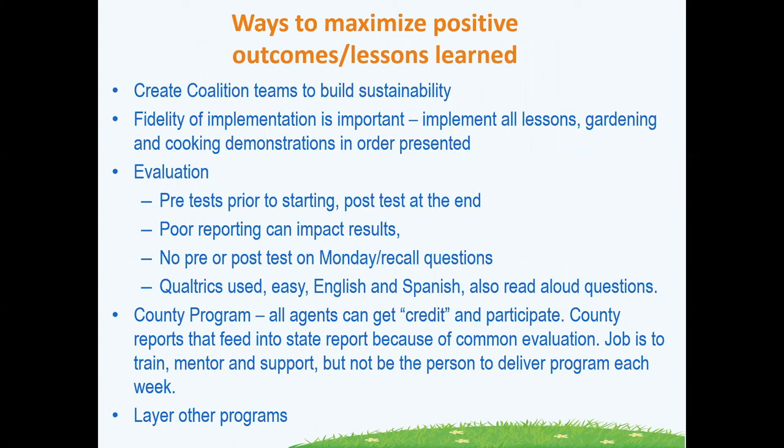I'll show a little bit more on our evaluation here in a minute, but I just wanted to talk about some positive outcomes or lessons learned. One of the things is we try really hard to encourage our county extension programs to develop coalition teams. By that, we mean as a county program, they work as a team to implement it. So it's 4-H and it's FNEP and it's SNAP Ed educators and FCHA educators and all of our horticulturists working together. We found that to get the most impact that really mirrored the full research study, fidelity of implementation is very important.